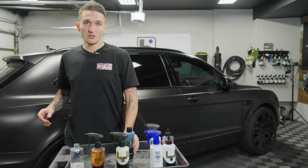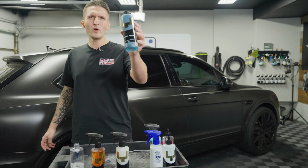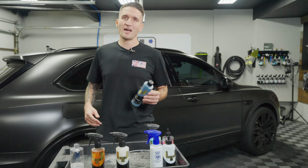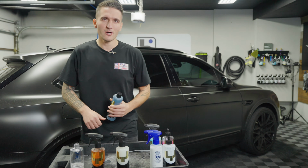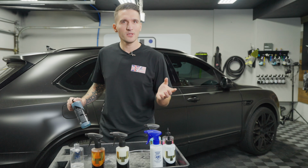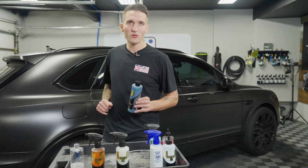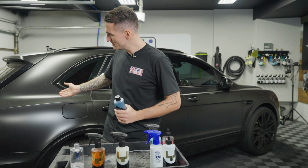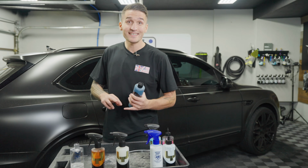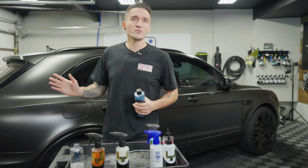Now, this is going to be shown very soon, but this says wheel foam. Can this be used on the paint? Now, traditionally, other products, absolutely not. As soon as you put this product from other sources onto the paint, what are you going to get? You're going to get staining, you're going to get marring, chemical burns. You go into the body shop.